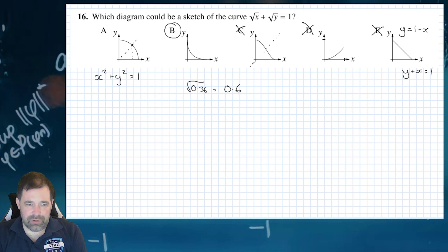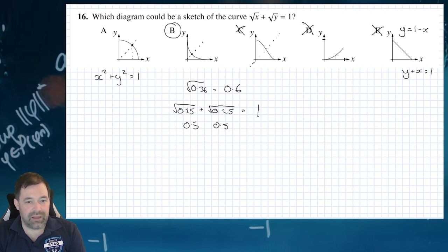So I think it's just one of those ones I know, but you can just start to eliminate things out. But basically here, when x equals y, you need something that when you square root it, so basically that's going to be root of 0.25 plus root of 0.25 equals 1. Because root of 0.25 is 0.5 and 0.5. So you need x and y to be small when they're the same. And when you square root them, you get x plus y equals a half, which will be on that line, to get them to 1. If that makes sense.